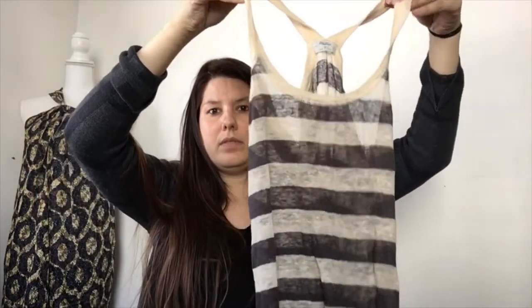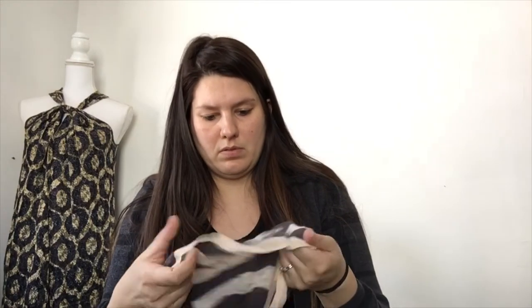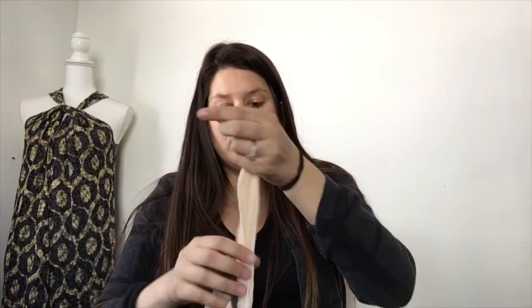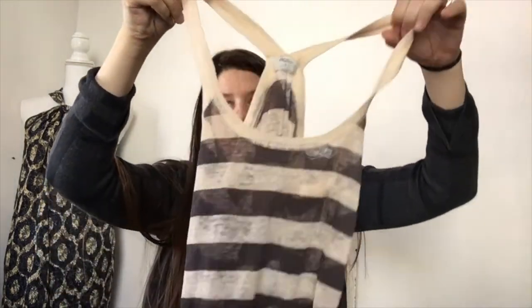Wallace, size small. I think this was sold in Anthropologie. It's like a linen, right? Yep. Linen and lyocell top. Tank top. Love to see.